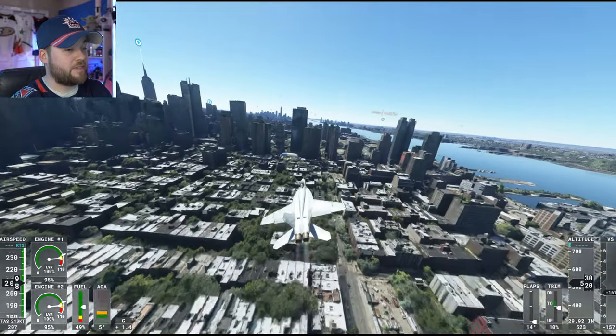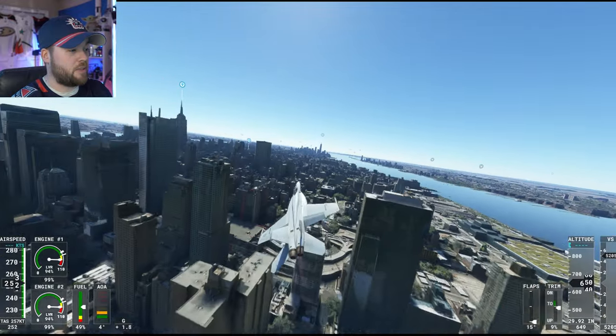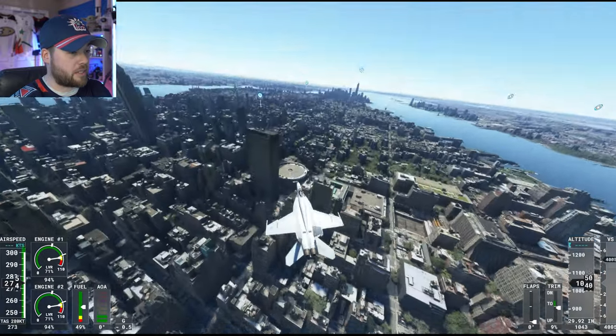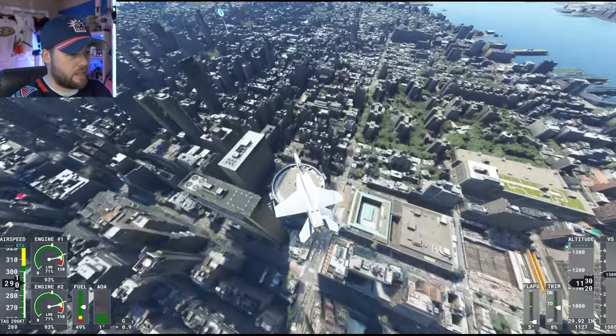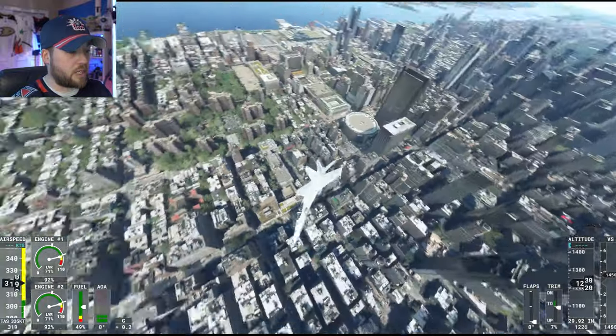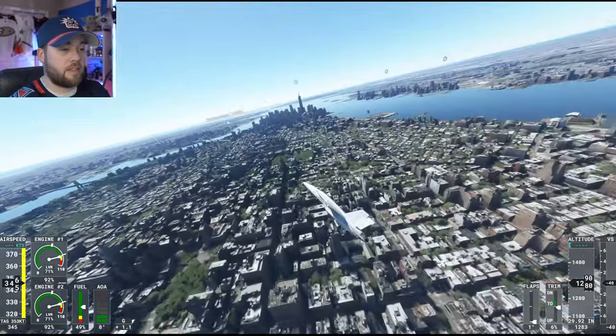This is dangerous. Afterburners had to kick in. Oh, that was very close. I was not watching my airspeed at all. There it is, actually right beneath us. I'm gonna have to take another approach because I messed that one up. I was not looking at my instruments at all or my flight data.